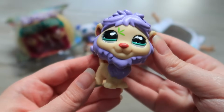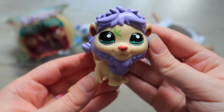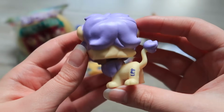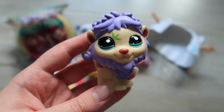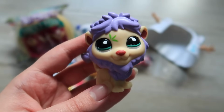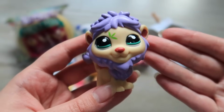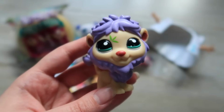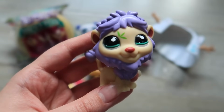I got the purple mane lion. I love this little guy so much. I saw him for sale and knew I had to grab him. Again, in really good condition. And just so happy to get this pet. My favorite animal, probably my favorite version of this pet. I do love the New Zealand exclusive one with the heart eyes, but this one's just so unique with the whole purple mane and everything.